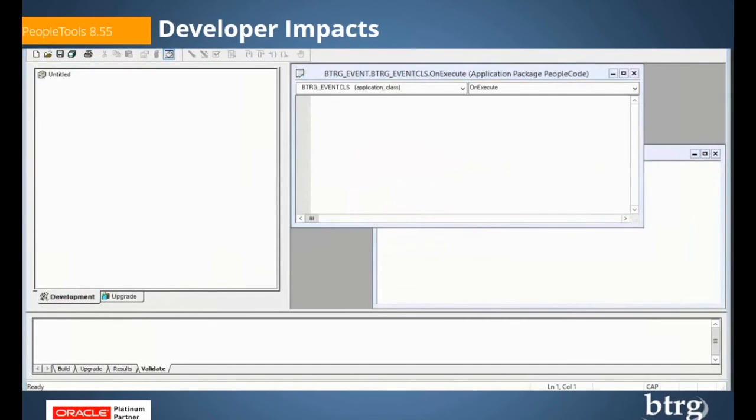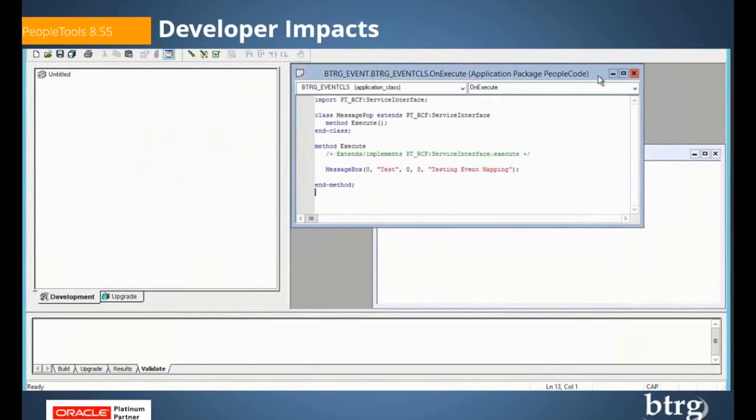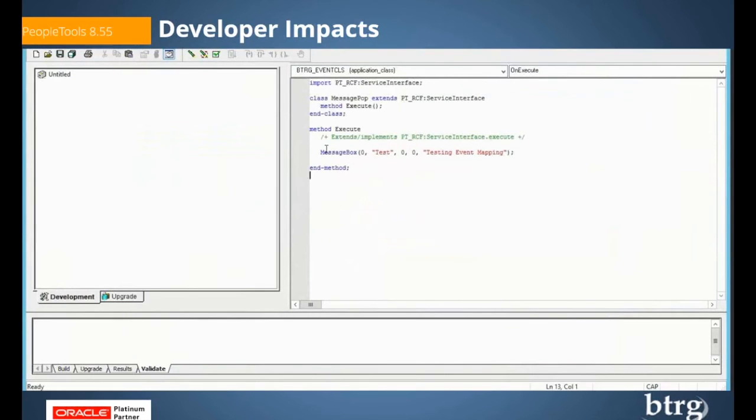And then I have a simple PeopleCode that I just want to test with. It's just a message that I want to be able to show when I get to the page. Again, this is all within a bolt-on object. So that's saved.